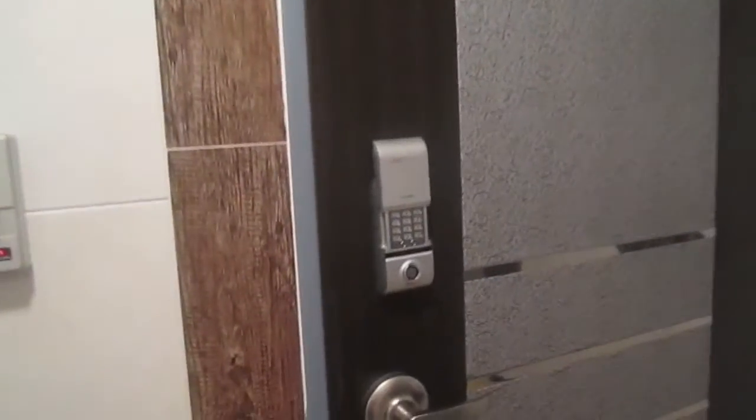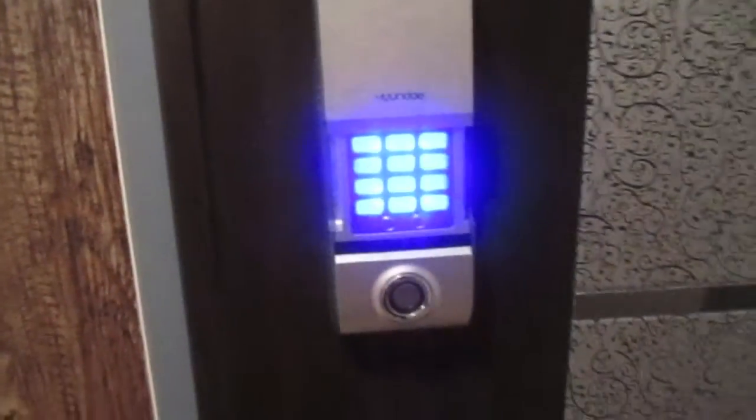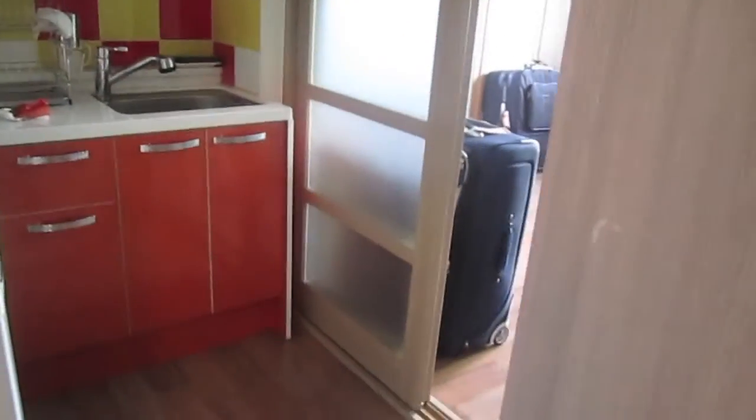So let me put in my code. That's the code system. So I'll just let you see it again. I just like the way that lights up. Ooh. Hold on. Ah, there we go. So when you first walk in, you have a little place where you put your shoes. And as you can see, I have my Old Faithful Toms. My sandals are right here. And then, let me close the door.